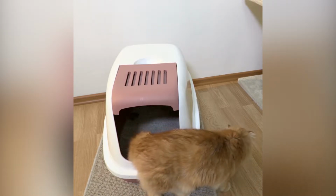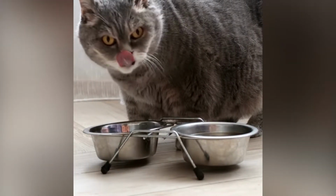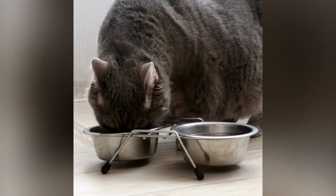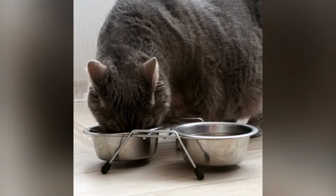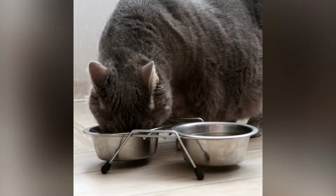Number two way is if your pet is very obese, or maybe they're just elderly and they simply can't groom themselves very well. Again, the bacteria can be transient and spread into the urinary tract system.